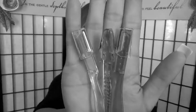So they're not very sharp. I mean, I don't even think you can cut your own finger with it. So of course I'm not going to sit there and try, but.